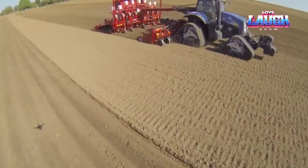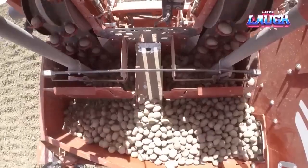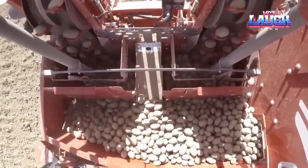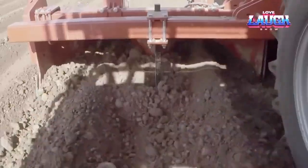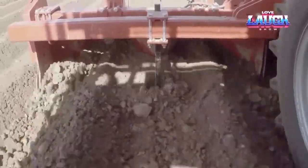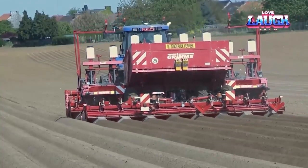Despite its size, this planter boasts impressive capacity and efficiency, maximizing productivity while minimizing downtime. Whether you're a seasoned farmer or just starting out, the Grimm GL860 Compacta is the perfect companion for achieving optimal potato yields.